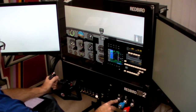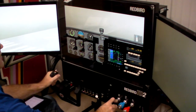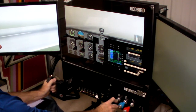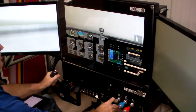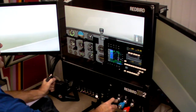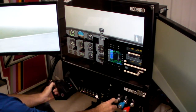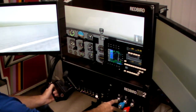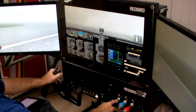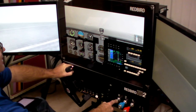Leaving altitude. There's the runway right there. Yeah, this definitely ain't a mile. Hold on. So quartering tailwind. Hold on. Hold on, Bessie. On the ground. There you go.